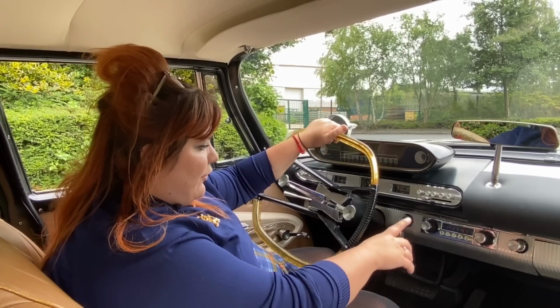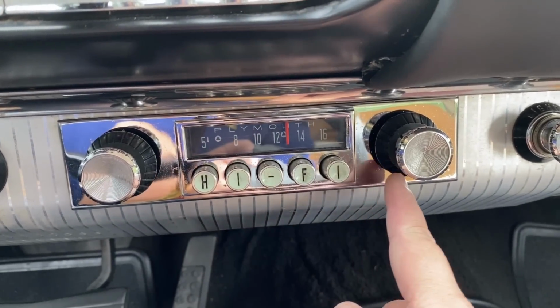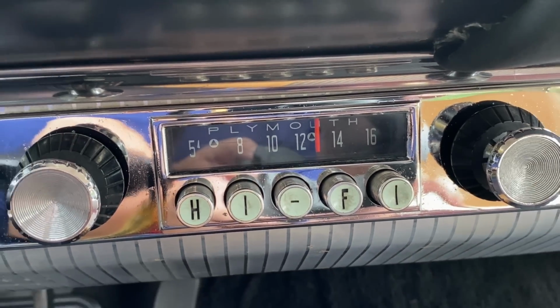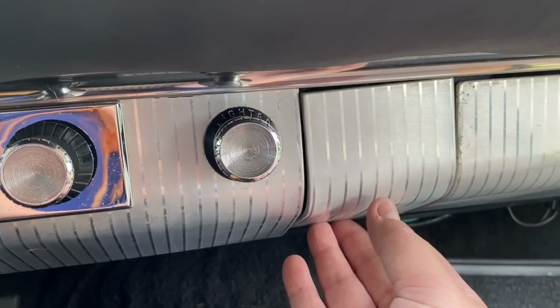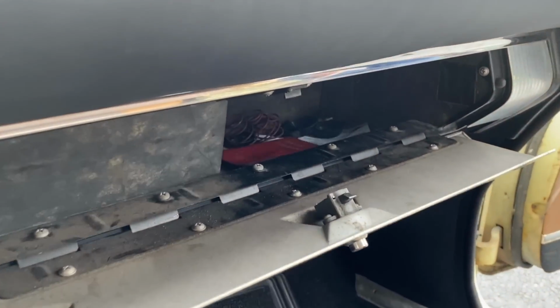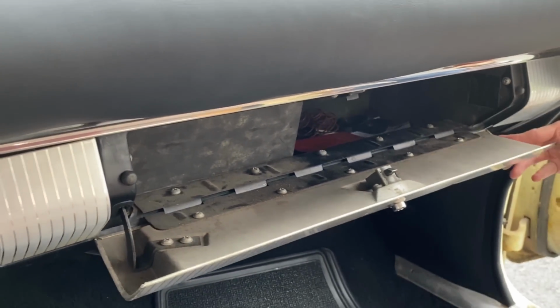Now as we come down, you've got your radio, and the thing that I absolutely love about this is not only is it original, the buttons spell out hi-fi, which is the cutest thing, and in the centre of that radio console it says Plymouth. To the right of that we've got our lighter, our ashtray, and then this glove box which Tom's going to open for me because it's super stiff. Now something that did slightly disappoint me is we have so much room in the rest of the car, but I feel like we've compromised on that a little bit. You can't get much in there.